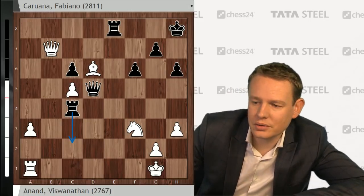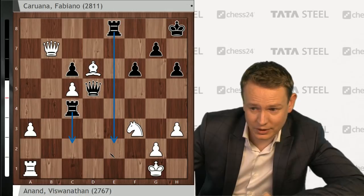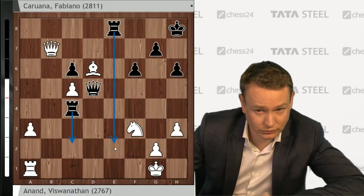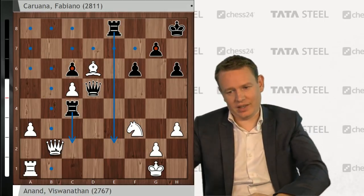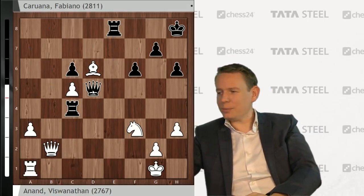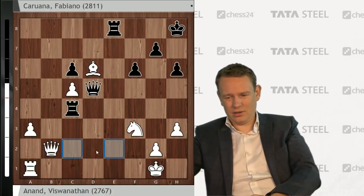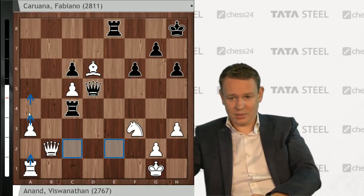Rook c4. Of course, a rook on c2 would change the game completely if these rooks all of a sudden end up here. White would be in trouble. But Vishy has anticipated that he can cover the second rank. He does so with queen b2. Looks passive, but it's really about not allowing black to activate. White doesn't need his pieces in active positions right now because he's winning by head count.